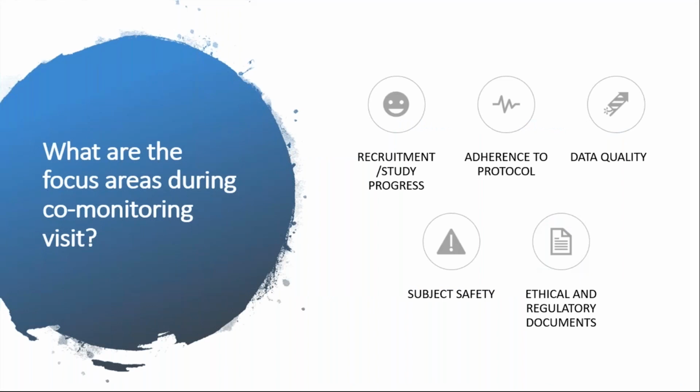Right, so the focus areas, and this is now a bit of repetition, but always when we do training, we love repetition, because that really reinforces the message and the learning targets. So: recruitment and study progress, adherence to the protocol, subject safety, but also the ethical and regulatory documents. As a co-monitor, you may have an opportunity to look, and I would really recommend looking, at the investigator site file and the pharmacy site file. At one glance, you're able to see how well it's organized, and then on a deeper look, you're able to see how all the essential documents have been filed, and whether there are some gaps and pending documents in the investigator site file.